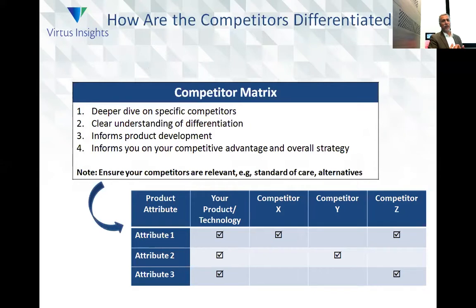The competitor matrix model helps you do a deep dive comparing your innovation to your top competitors. It helps you gain a clear understanding of differentiation. It can inform you on product development because it can inform you about your strengths and weaknesses and your competitor's strengths and weaknesses. And it informs you on your competitive advantage and overall strategy.